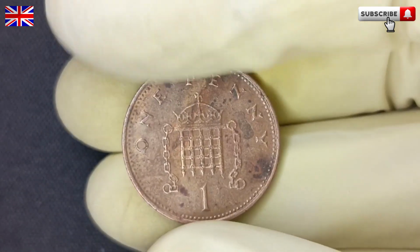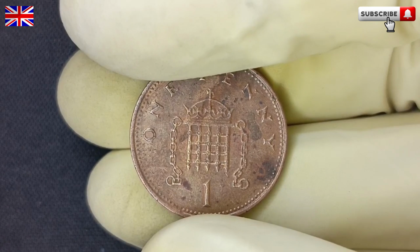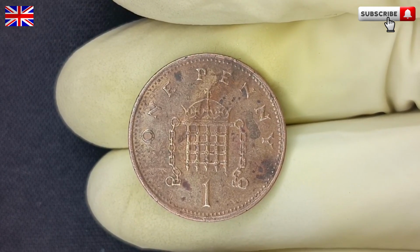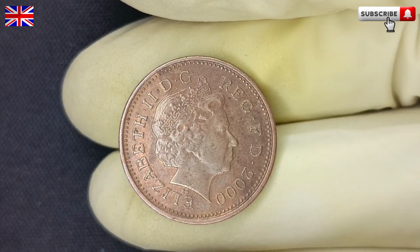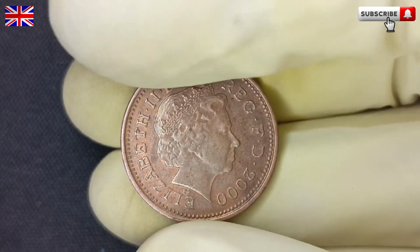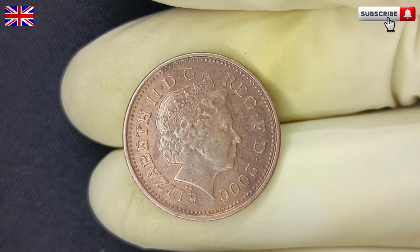Auctions around the world have seen bidding wars break out over verified rare variants of the 2000 Elizabeth II 1 penny. Collectors from London to Tokyo, from New York to Dubai, have vied for ownership of these elusive coins. In one case, a pristine proof specimen with unusual toning and a confirmed mint error fetched over $500,000 in a private auction. And that was years ago. Today, the frenzy has only grown.